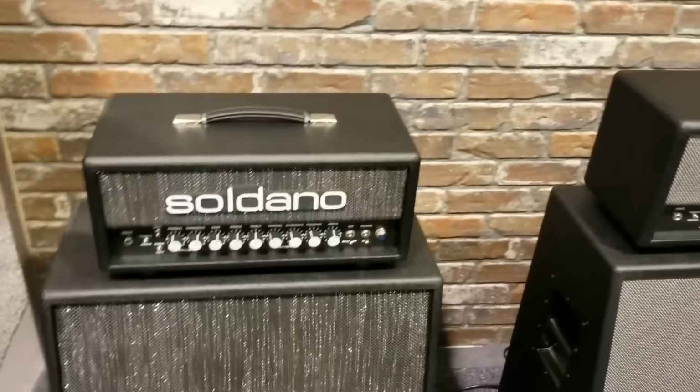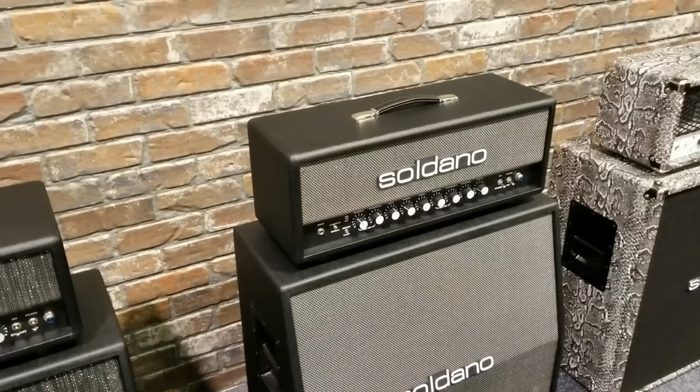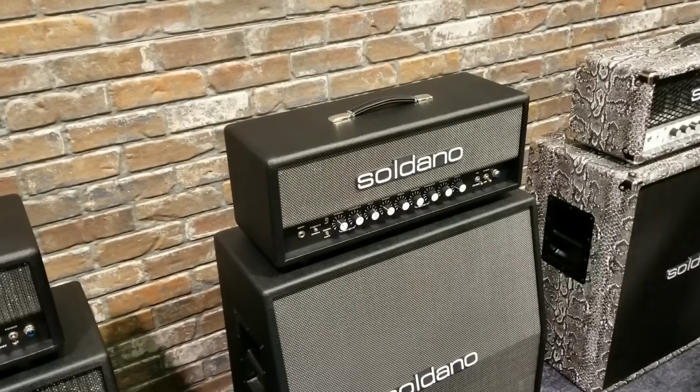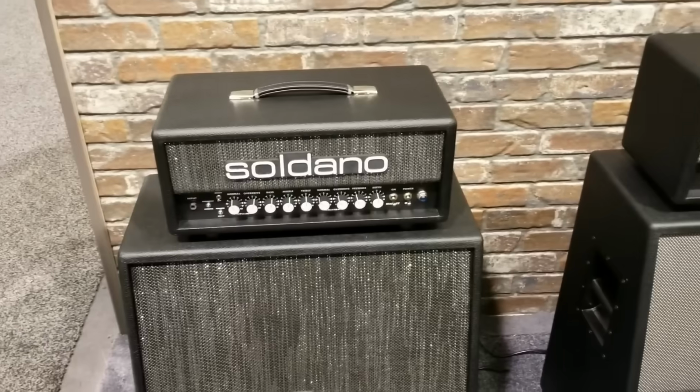The Soldano SLO30 right here. It's a 30-watt head. Now keep in mind, they have the 100, the SLO 100. A couple changes real fast. They fixed the noise floor by putting DC heaters on the tube sockets. They also moved the effects loop to post EQ, in other words, put it after the EQ. But then they added the 30-watt head.